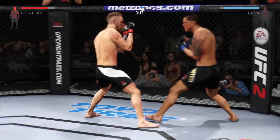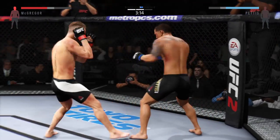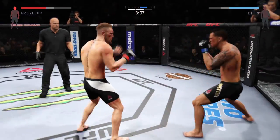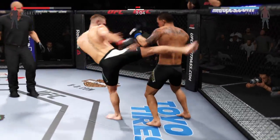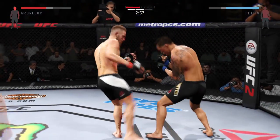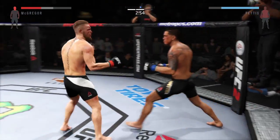Oh, that hook did damage. Oh, that's a big left. Nasty leg kick lands. Oh, he's going for it here. Solid shot to the body. Big kick to the body again.